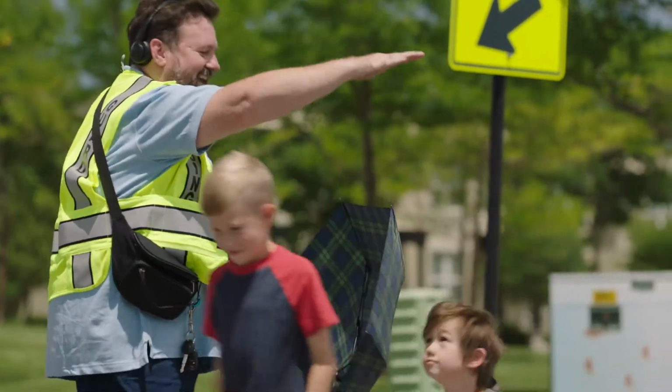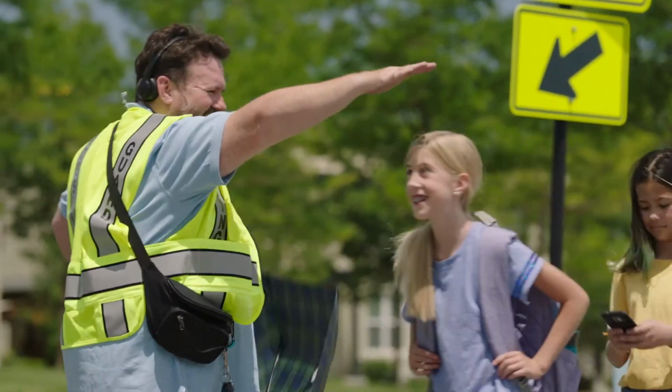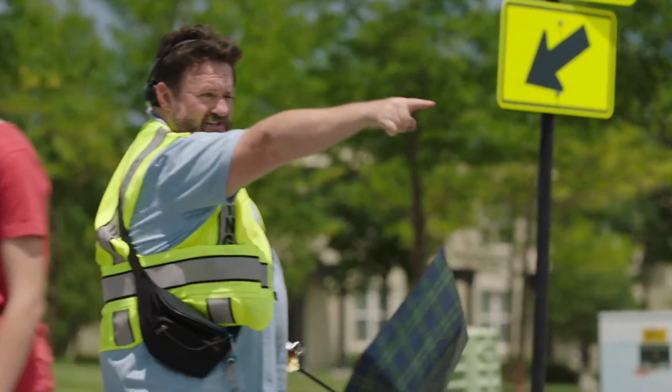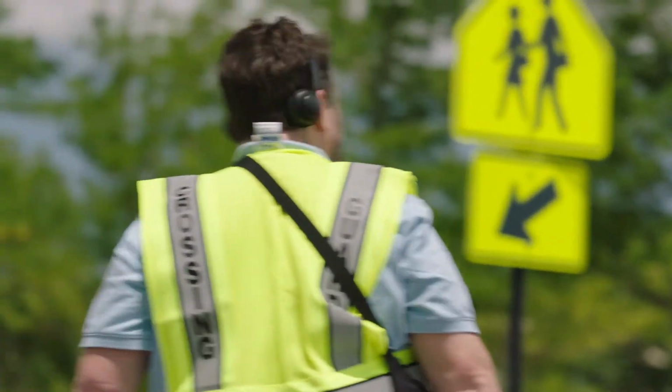Oh dear, another blunder. Touching the children is never allowed, not even to fix a backpack zipper. The only exception for contact with a child is to snatch them out of harm's way.